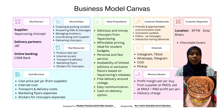To run this business, I rely on a few key resources. First of all, I need a strong partnership with my supplier, which is Yaya Craving, who provides the choco jars. Next, I depend on consistent internet access, which is key for my online presence, communications, and order management. And then I also use transportation, which is a car, to pick up the stocks from the supplier.